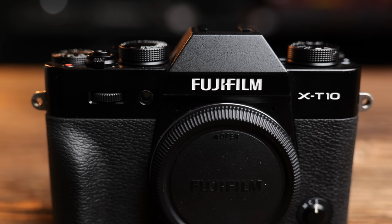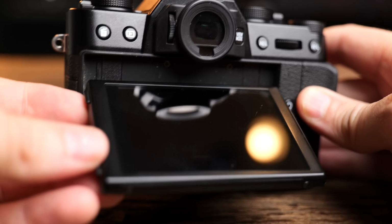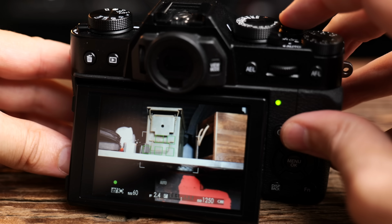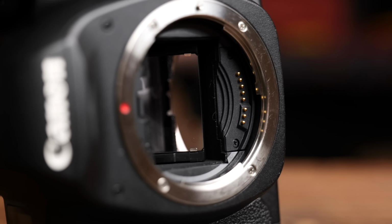Some of the advantages of a small mirrorless camera like this over the 5D Mark II is an articulating screen, and that makes it much easier to shoot with in awkward angles. And perhaps the greatest benefit, what you'll see in the LCD is what you're going to get after you press the shutter, which is not the case with a DSLR where you're looking through a mirror and you have to rely on your exposure meter to show you if what you're going to shoot is properly exposed.